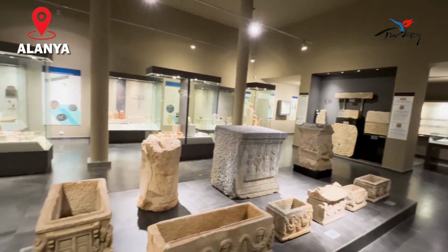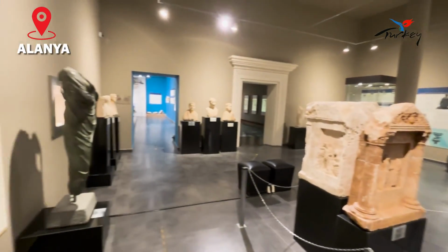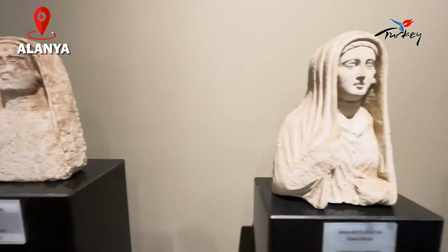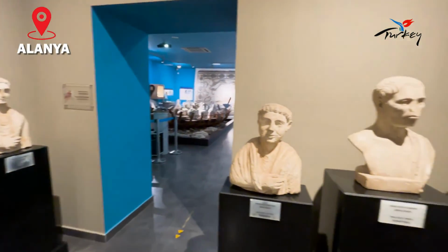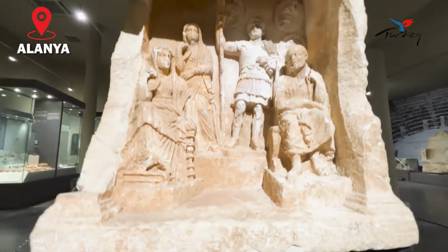In another corner of the Alanya Museum garden, there is an olive oil workshop depicting olive oil production in the Roman period and an agricultural corner, where the tools used in agriculture are located. Alanya Museum entrance fee for 2024 is 75 TL. In addition, it is open to visitors every day except Monday.